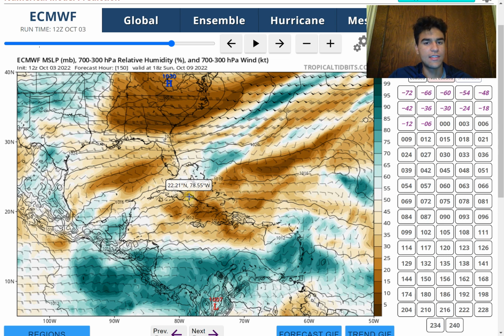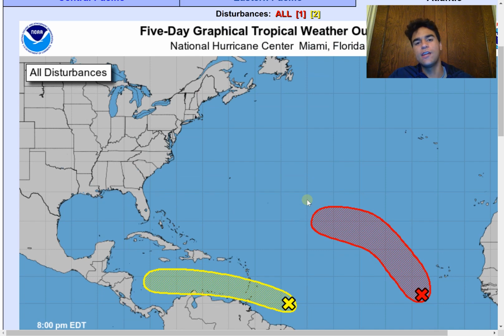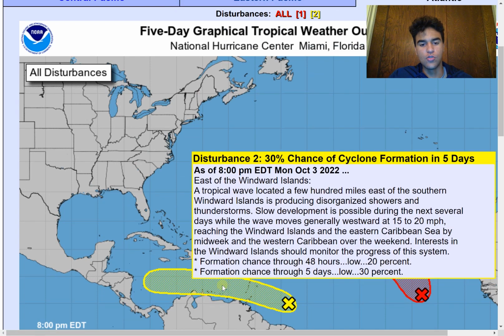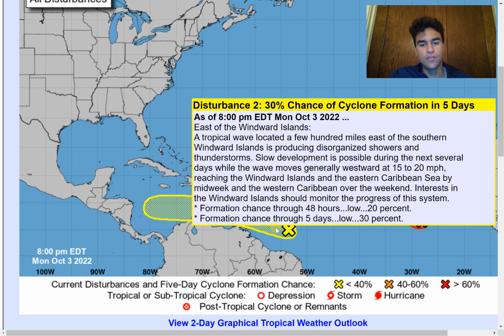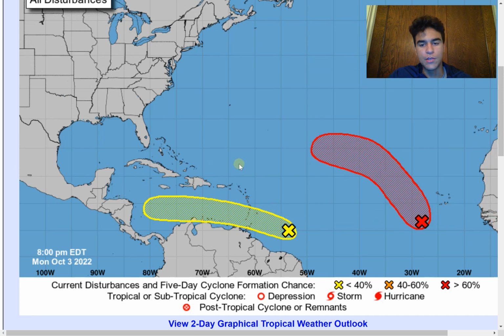So make sure to stay prepared for the possibility of major flooding throughout Central America as well as northern South America. Now, taking a look at the 5-day graphical tropical weather outlook, like I said, the chance this develops into Tropical Storm Karl is low at this time for Invest 91L, which is certainly good news. That could change beyond the 5-day mark. I'll keep you guys updated.